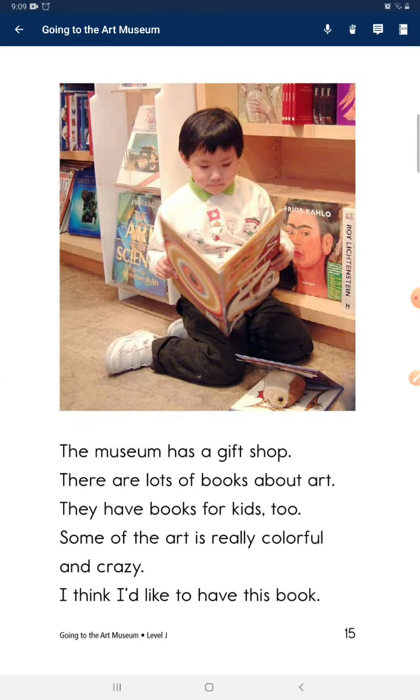The museum has a gift shop. There are lots of books about art. They have books for kids too. Some of the art is really colorful and crazy. I think I would like to have this book.